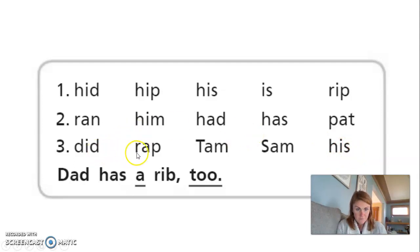Did, rap, tam, Sam, his. Now pause the video. Try to read this sentence. We're going to sound it out first and then read it the fast way.